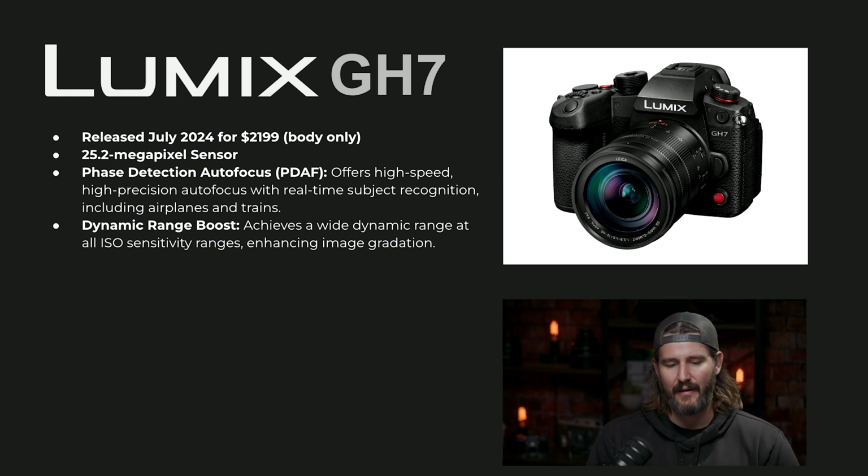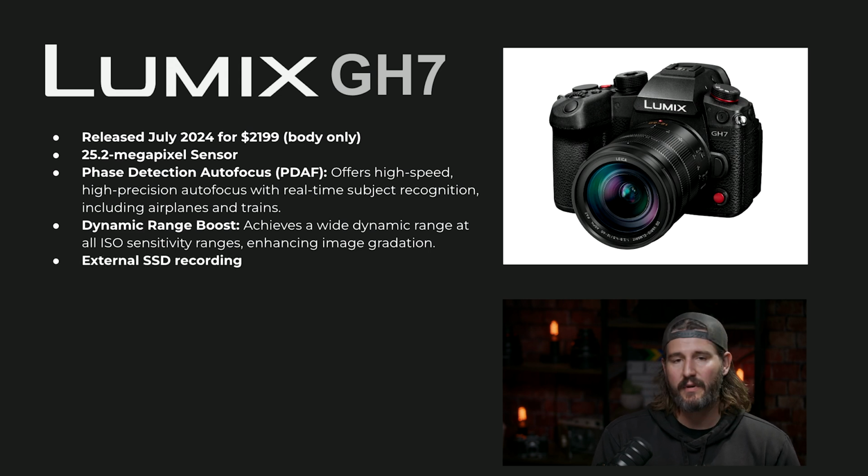Now in the GH7, the dynamic range boost just works all the time, which is great. You don't have to think about it. And we get external SSD recording. Technically, this came to the GH6 as a firmware update, but it was included right from the beginning on the GH7, which is nice.